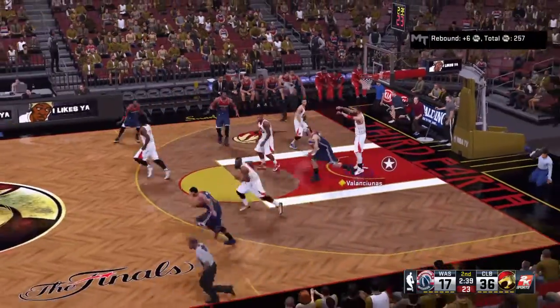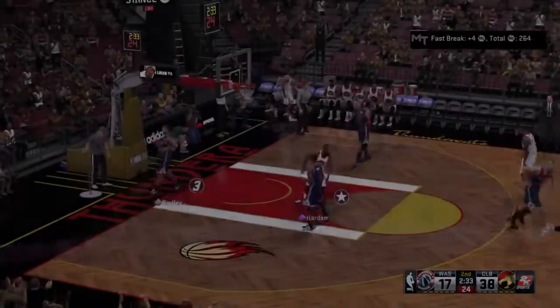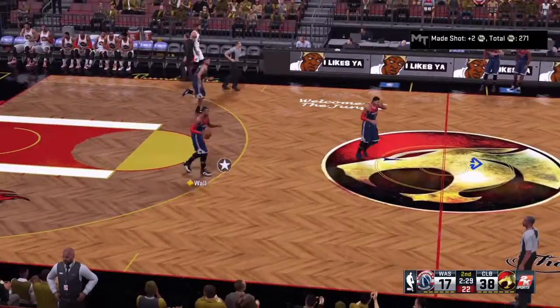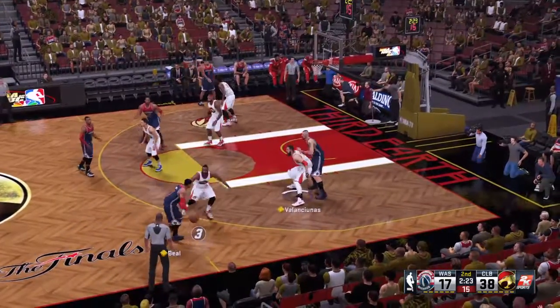Off the mark from 16 feet out. And they've got a big lead, not just on the scoreboard. Look at that. Big time finish. Emphatic. He hangs on the rim, too, just for good measure. Yeah, but guys, nothing wrong with a little bit of showboating every now and then.